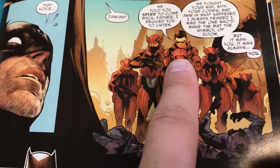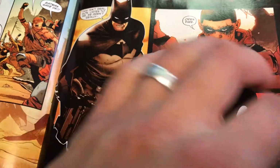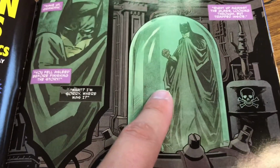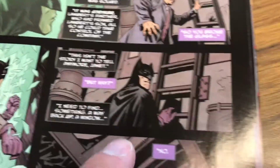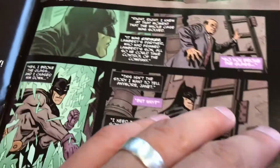You get to see a distant future where Damien has become evil and is killing everybody that mentions Batman's name. Then we go back to the past. There he is in his old costume. It breaks out, pretty cool shot there, and he goes after the bad guy.